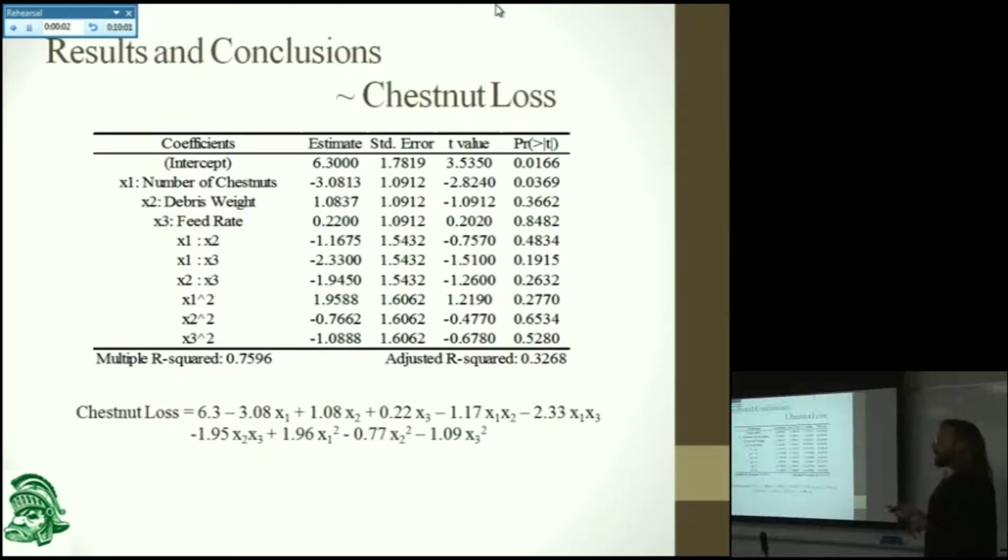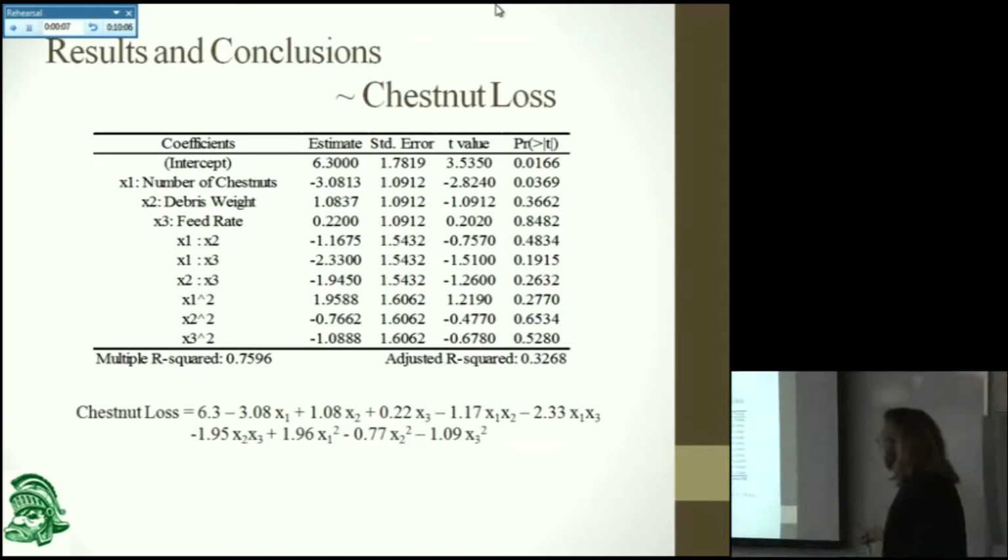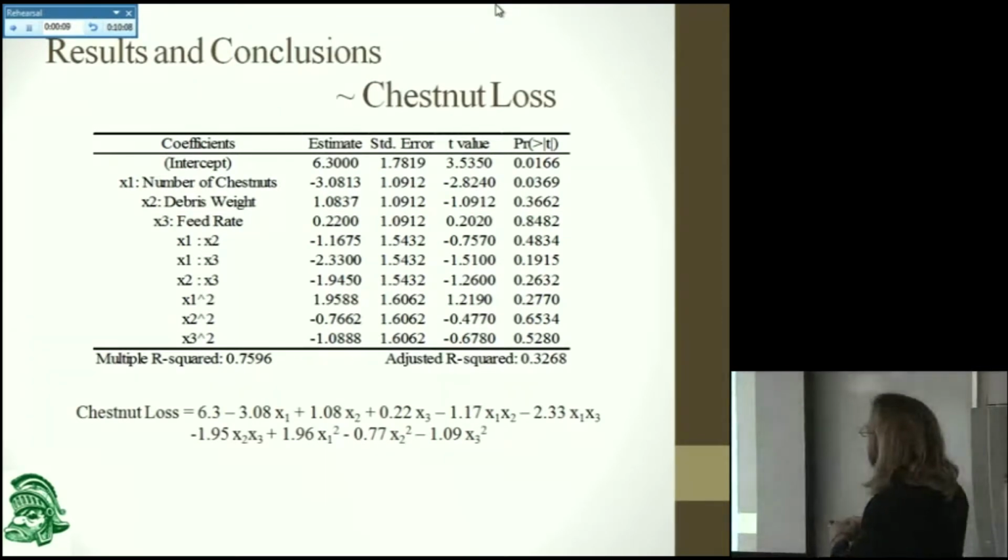So a model that came out of the system is presented in this table here. If you notice, the number of chestnuts here really had the only significant estimate of the coefficient. So the rest of the parameters did not.